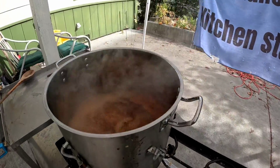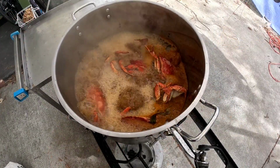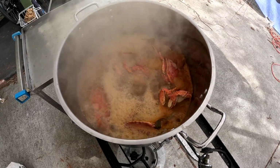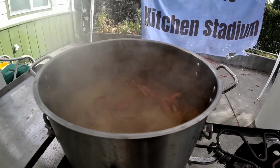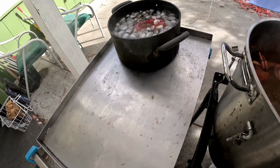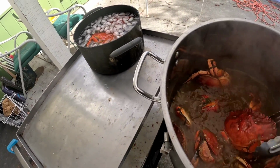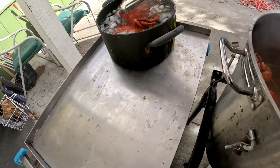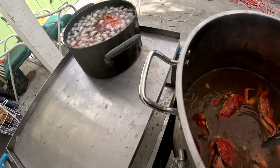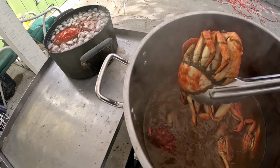Okay, we got our water boiling. I'll spare you the dispatch. We'll see you after 20 minutes. Alright guys, we're going to give them a plunge here. Easier to look at the size of that thing. Got some big boys here. Makes it easier to pick.